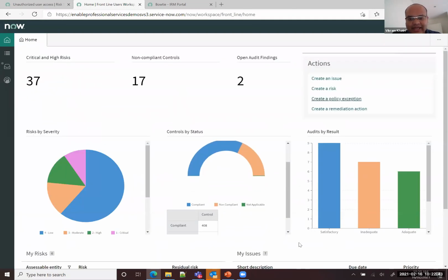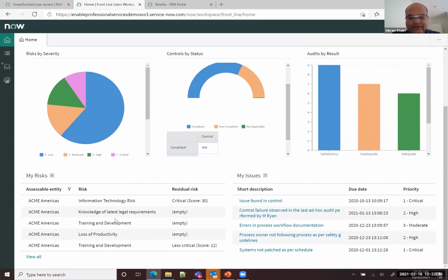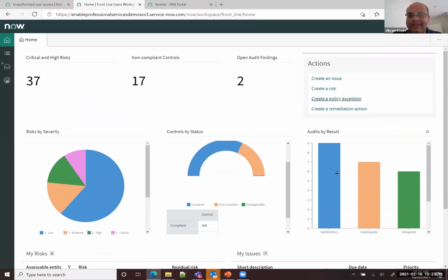The workspace also has, at the end, a list of the risks and issues which are specifically assigned to me from an action perspective. So I have a clear list of the tasks that I have to work on on a day-to-day basis, and they are sorted and categorized, for example, the risks are sorted by the residual risk and issues are sorted by the due date. So the idea is, from going to the dashboard to the part of the system where you need to action things, there are not too many clicks, and to make the user experience really as streamlined and as simple as possible. That's the intent of this feature.